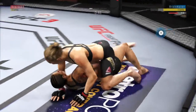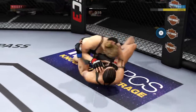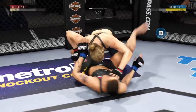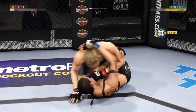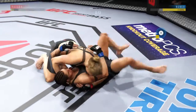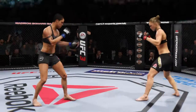Oh, beautiful, beautiful right hand by the champion. She's now in full guard. She's in full mount again. Hip escape, gets out of the full mount. Excellent movement on the ground here. Constantly moving, constantly staying busy. Working from side control. Half guard. Reversal. Very nice. Able to land to the body there with the left kick.